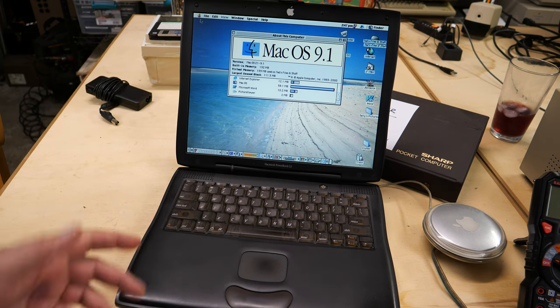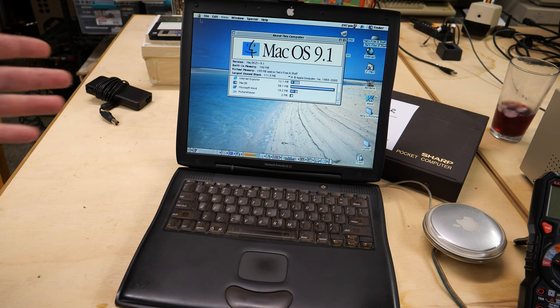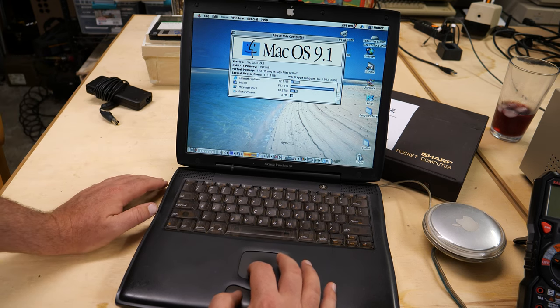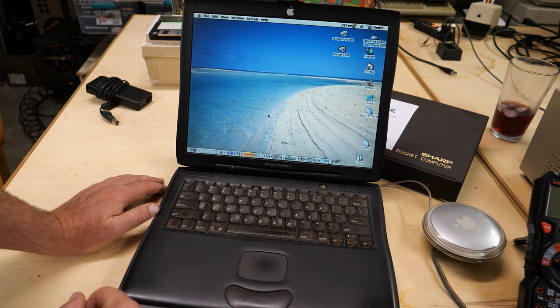This is macOS 9.1. And I'm not a Mac person, so I don't know where you go for any other information on here. But yeah, it looks pretty cool. Looks like it's working. It's certainly fast and responsive, so it hasn't lost any speed. So yeah, this was a very nice find for $20.